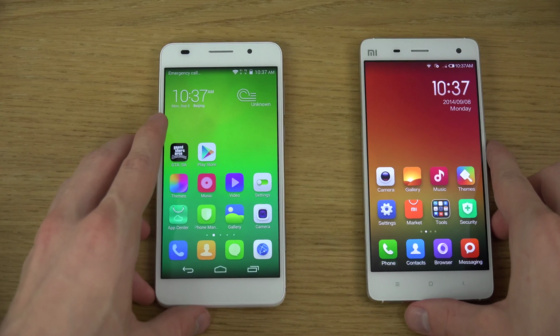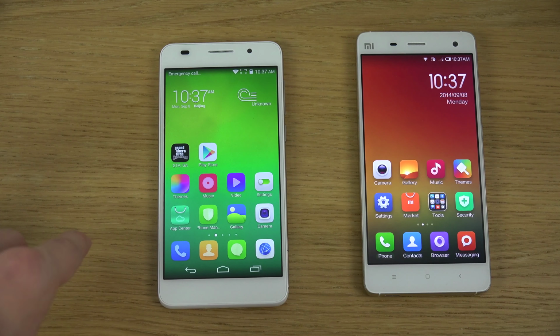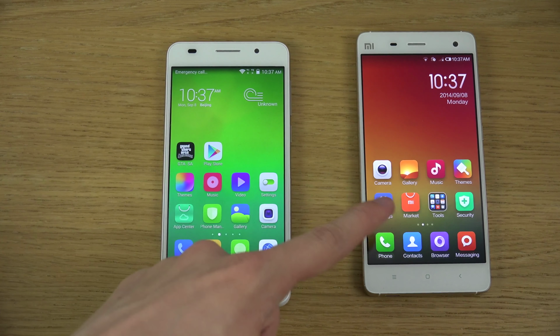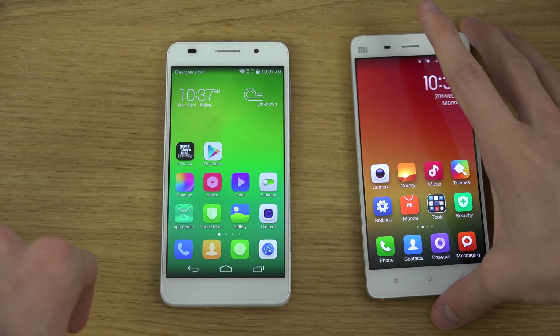So some other things here include, we have the HiSilicon Kirin 920 chip with an octa-core setup, which means 8 different cores, versus this one, which is quad-core 2.5 GHz. I'm not really sure which one's better in a benchmark score, but I might do some testing. Both perform very, very nice.